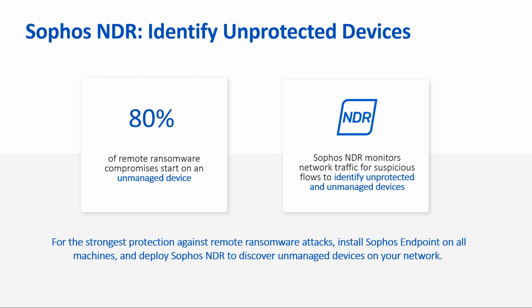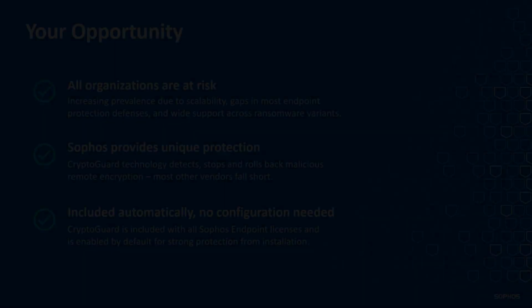Sophos NDR monitors network traffic for suspicious flows, and in doing so, identifies unprotected devices and rogue assets in the environment. So you can use this opportunity to demonstrate the importance of seeing what's on your network and introduce our NDR solution, which is now available for both Sophos MDR and Sophos XDR customers. So for the strongest protection against remote ransomware attacks, organizations should install Sophos Endpoint on all of their devices within the environment, and also deploy Sophos NDR to discover unprotected devices on their network.